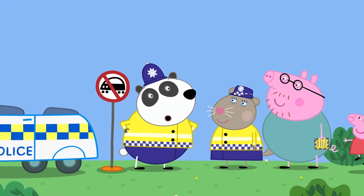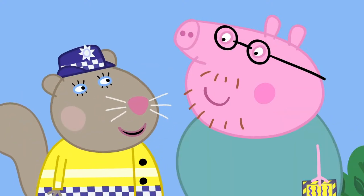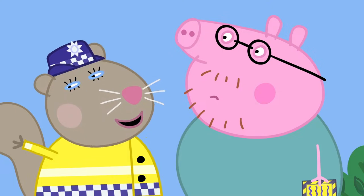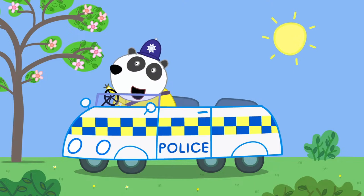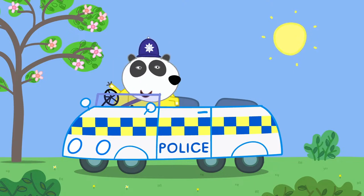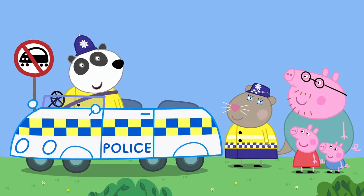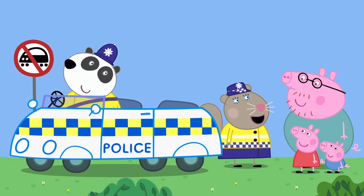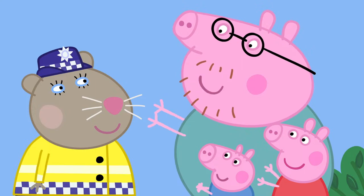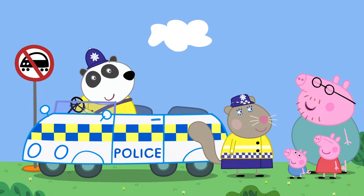This is a no parking sign. It is important to look out for signs on the public highway. That's right. Police Officer Panda will now show you how to park. Here is somewhere you can park. There is no sign here. Here is somewhere you should not park. There is a no parking sign. And that is the end of the parking lesson. That's all very clear. Thank you, Police Officer Panda and Police Officer Squirrel.